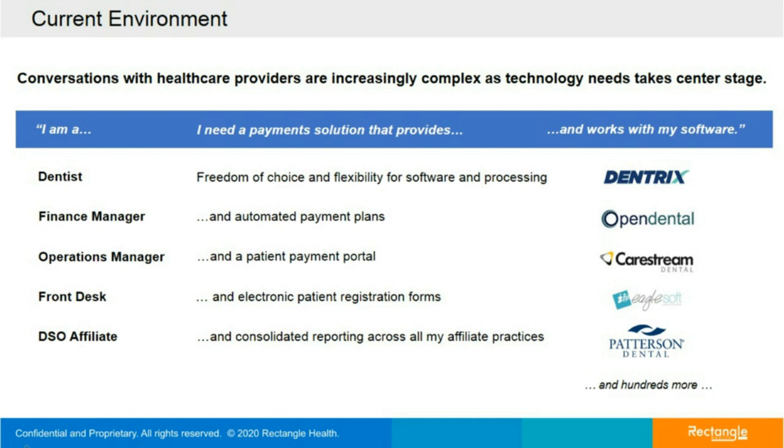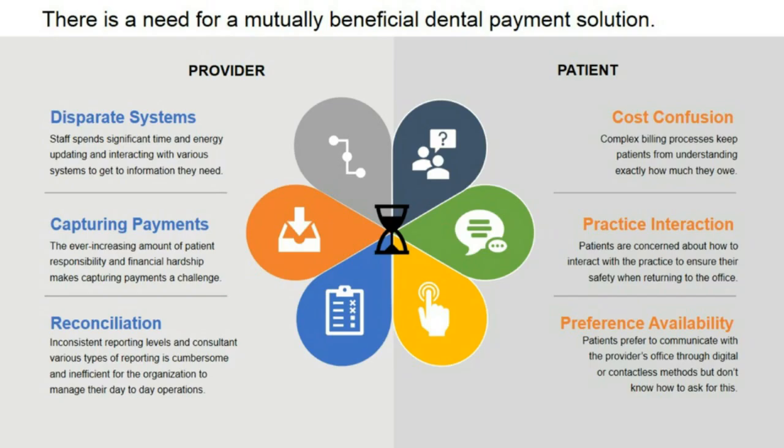Our consolidation will allow them to, in fact, do that. Now, the provider and patient both face different pain points when dealing with the payment process. So Christian and I will walk through the provider side, and then I will handle the patient side. Yeah, you bet. So thanks, Brian, and thanks everyone for joining.